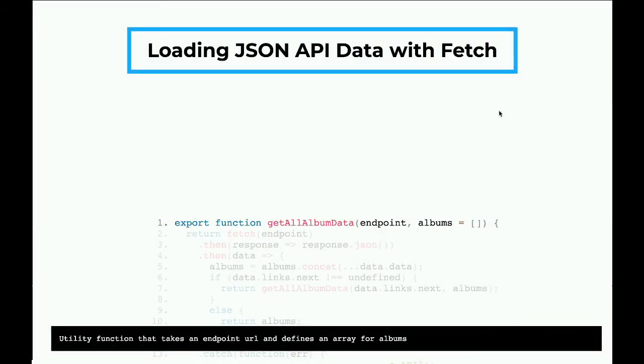So a handful of other places we could go from here, but to follow through the flow of our data from our API, let's look at getting the data into our React app. There's a handful of ways that you could do this. You could use a library called Axios, which is similar to jQuery's Ajax methods. But I wanted to experiment with the JavaScript fetch API a little bit. So I created a utility function here called getAllAlbumData. It takes an endpoint and defines an array of albums.